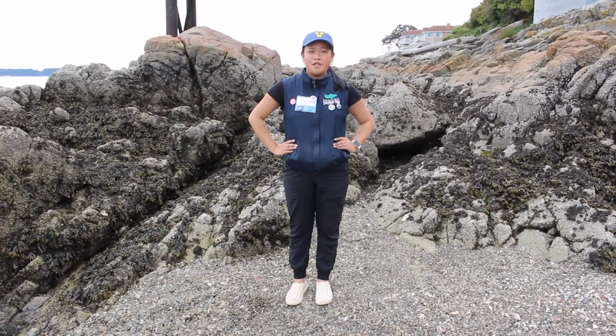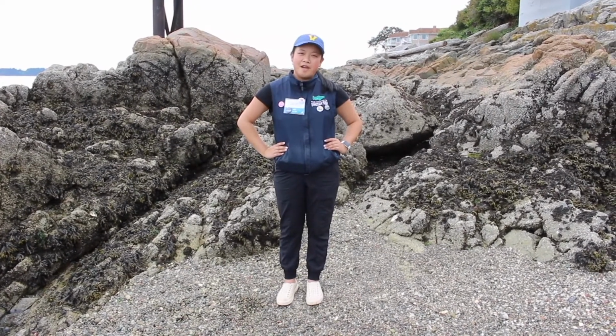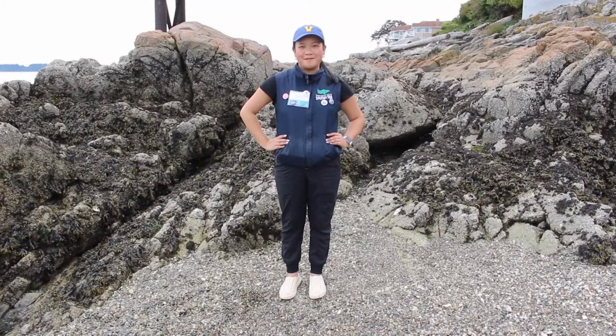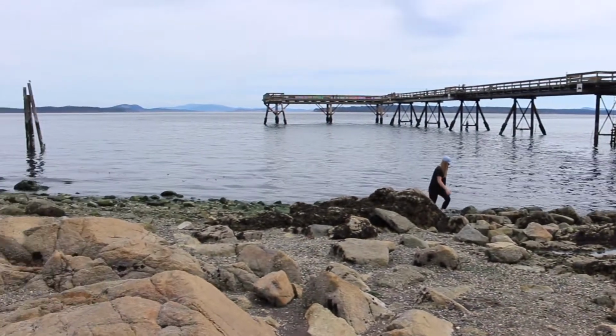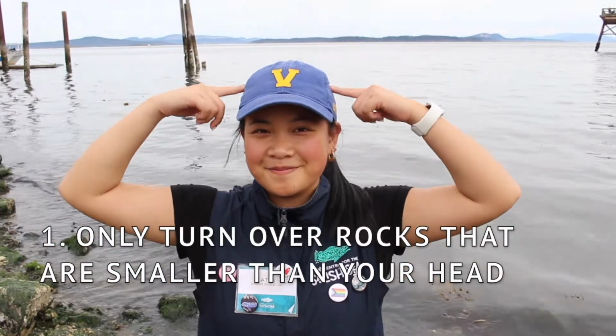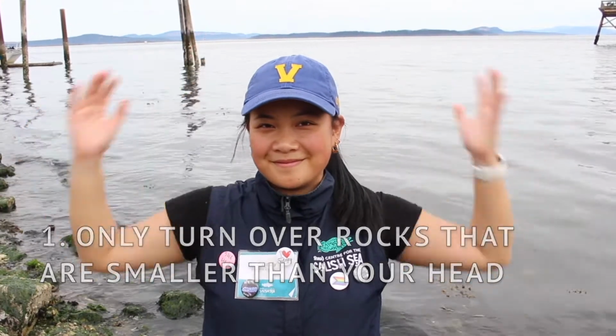If you ever like to go beachcombing and flip over some rocks to look for some animals, I have a few tips on how to do that, but also make sure the animal gets home safe. At the beach, there are many animals that live above and below the rocks. Only turn over rocks that are smaller than the size of your head. This ensures that the rock is small and light enough for you to roll it.